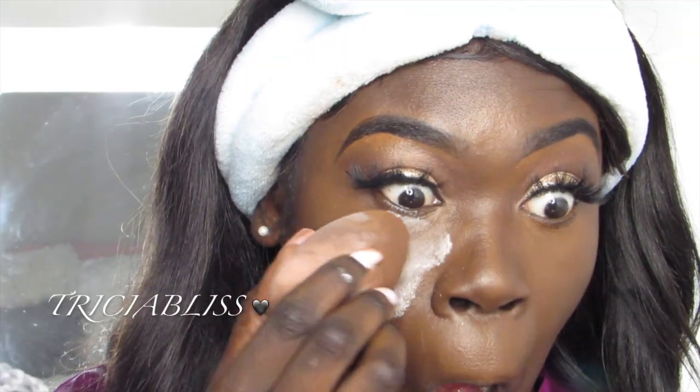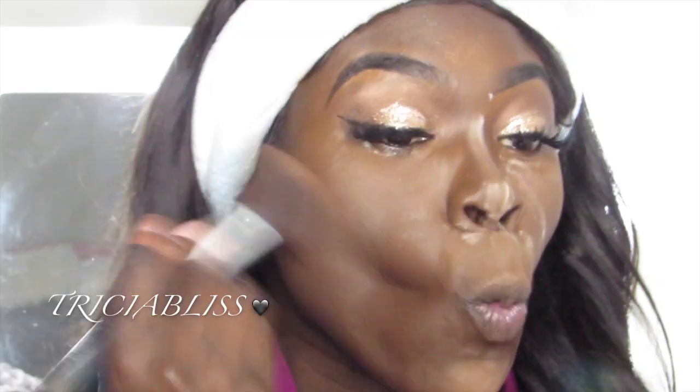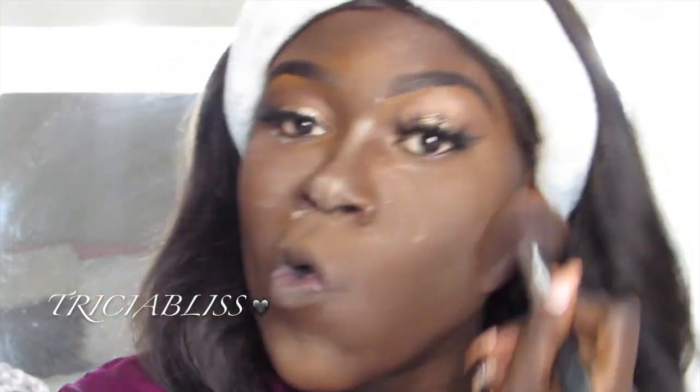To set, I'm using the Huda Beauty Baking Powder, and I'm using the shade Pound Cake. And I just use a little bit of this. I do not use a lot because, of course, you don't want flashback. So I just use a little bit of it just to mattify me and make sure I don't get no shine. After that, I go in with my Lancome pressed powder on areas that I did not highlight.